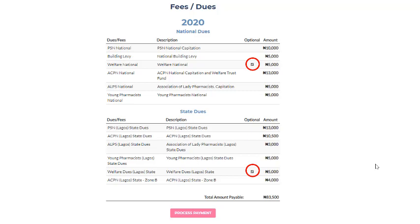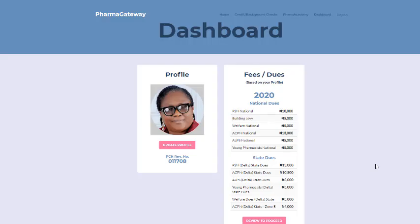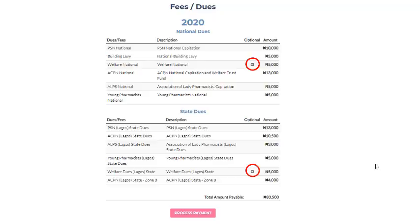Remember, before now it said Review to Proceed. Once you click on that button, it brings you here and it tells you all the dues that you are supposed to pay. Please note these red circles. Anytime you see those red circles on your dashboard, it means that those dues are optional. And so when you see those dues, you confirm whether those are dues you want to pay.